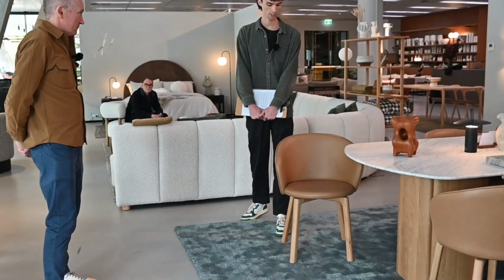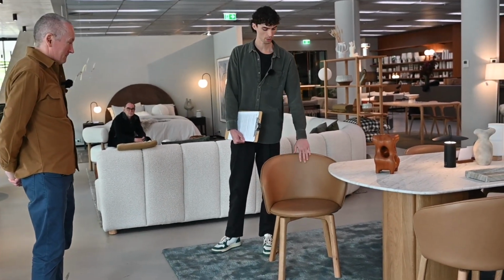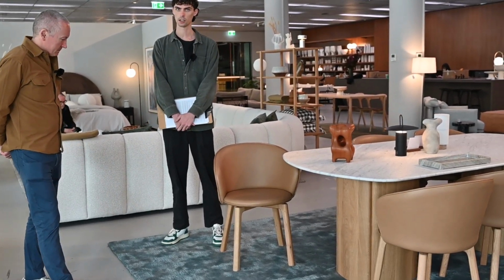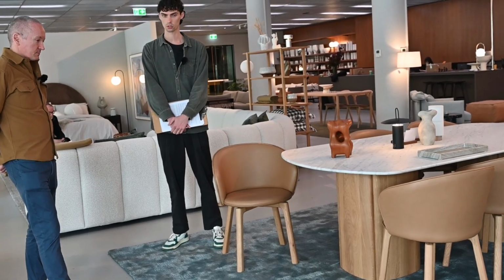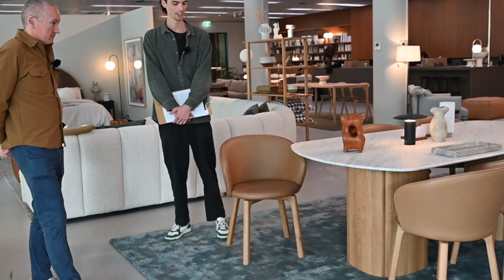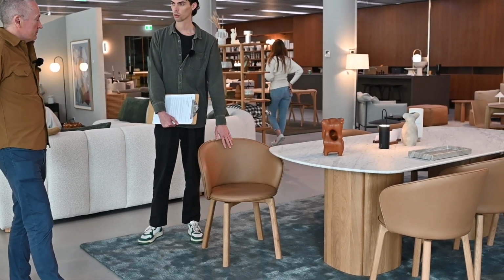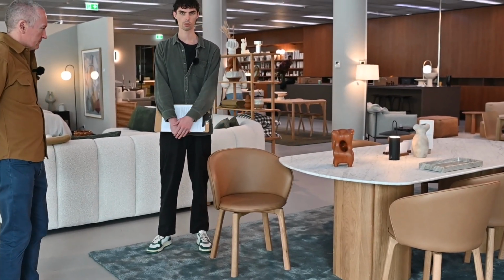All right. So this is the glide chair, which we have finished here in the Alabama leather, which is a new leather option from Wooden Stories, at least newish to us anyway. We're sort of used to seeing the Canyon Montana from you guys, which is probably a signature leather, I suppose you could say.